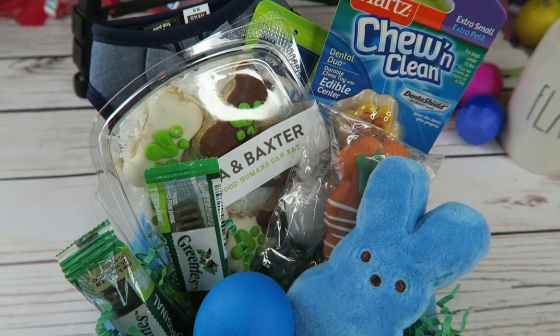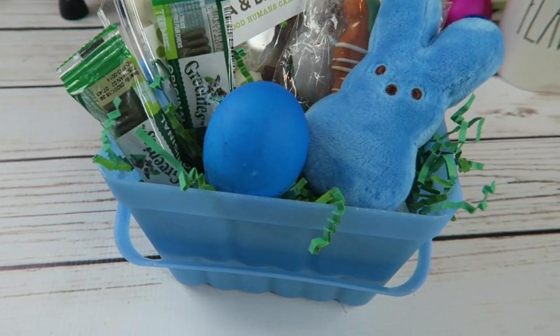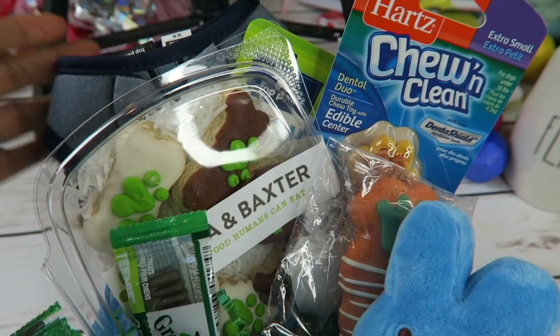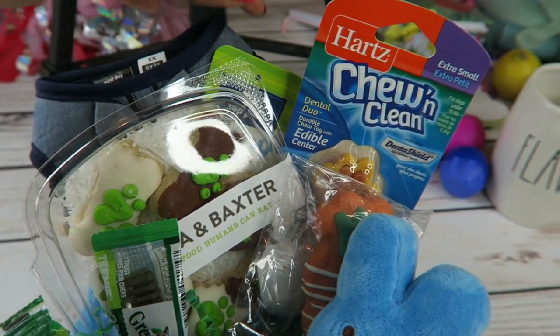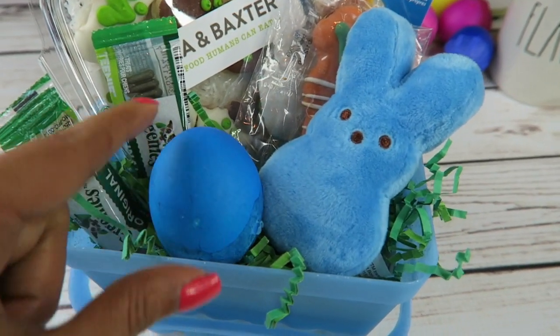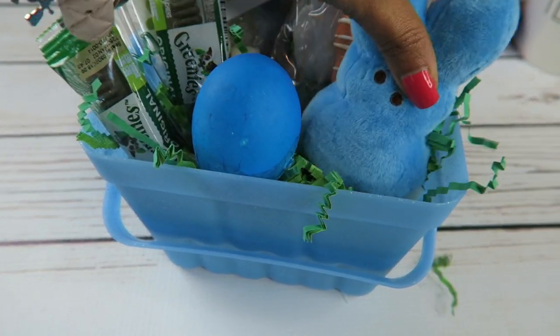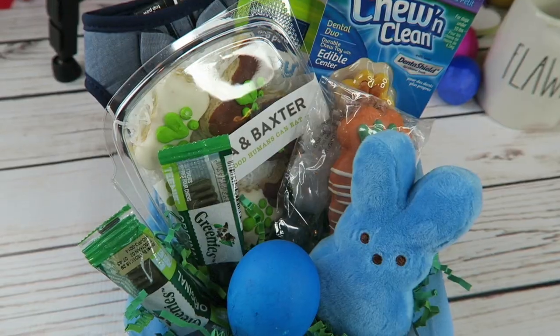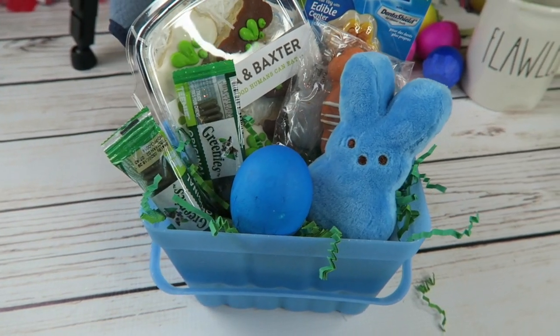Okay, so here is another angle of Max's Easter basket. Isn't it so adorable? Harness, treats, treats, treats. Well, he won't really get the egg, but just for pictures, it'll stay in there. I'm loving it. What do you guys think?